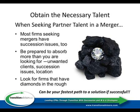When you're looking at doing this through mergers, keep in mind that most firms that are seeking a merger have succession issues. I'd say that of the ones we work on, maybe 95% of them have a significant succession need that's driven the firm to seek an upstream merger. So you're going to be taking on somebody else's succession problem at the same time you're trying to solve your own, and that may be a reason not to engage in this tactic as a way to get talent.